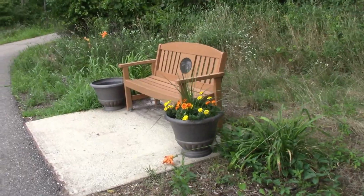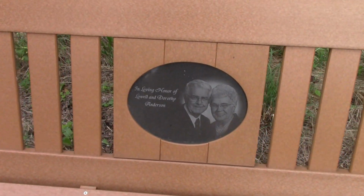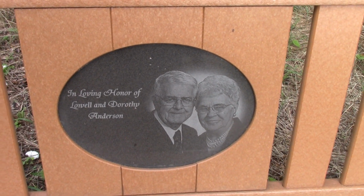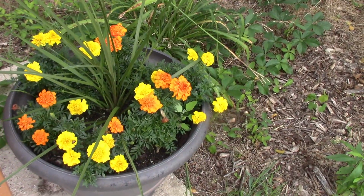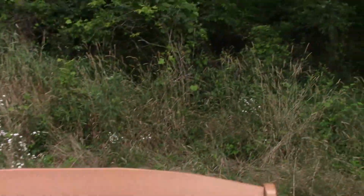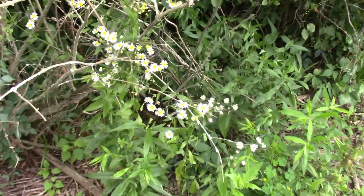Here we got another one of those benches. Boy, they got a lot of them out here. In memory of Lowell and Dorothy Anderson. Anderson, that's my last name. Wonder if they could be related to me somehow. It's pretty. Somebody put a pot of flowers out here. Looks like there was one there, but either somebody picked them or something. That's cool. It makes me wonder. I've heard my family name is all around here, so they could be distant relatives of mine. Pretty little daisies right here with that.